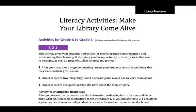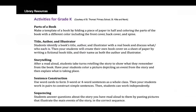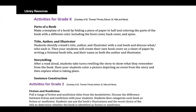The Library Resources tab also includes a section called Literacy Activities. These are designed to make the library come alive, and teachers can use them in their classrooms to make language arts lessons more hands-on and fun, or in the library during library time. These activities are sorted by grade level and cover various literacy concepts for students to practice a myriad of skills that coincide with the curriculum taught.